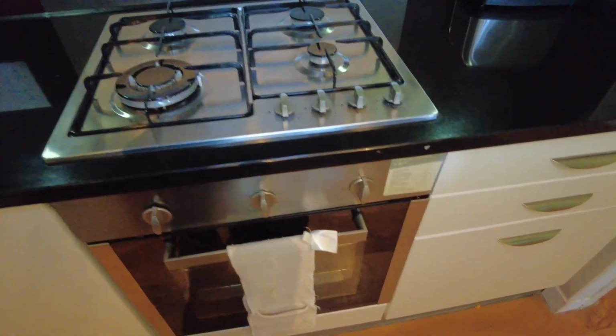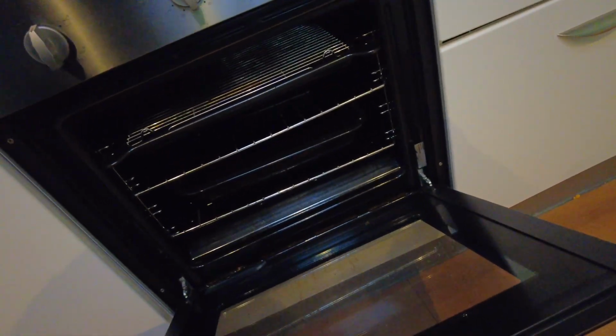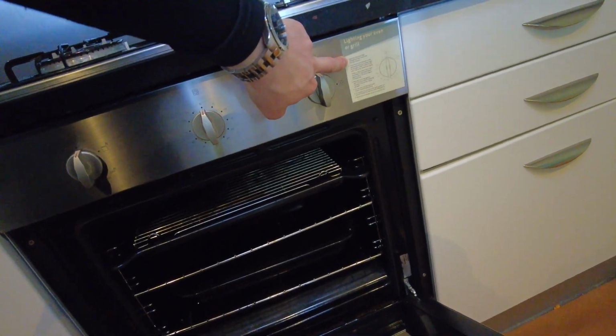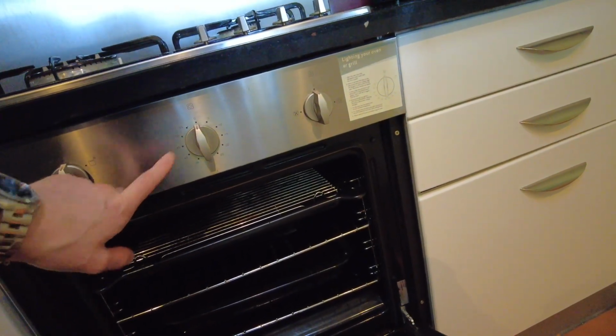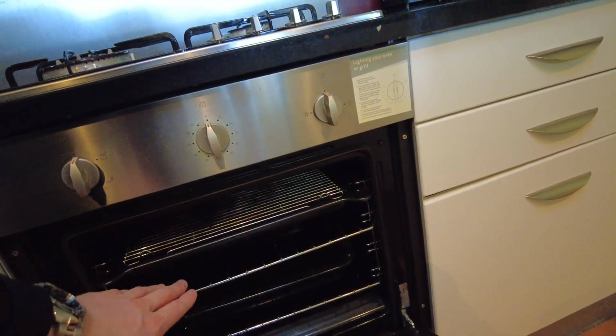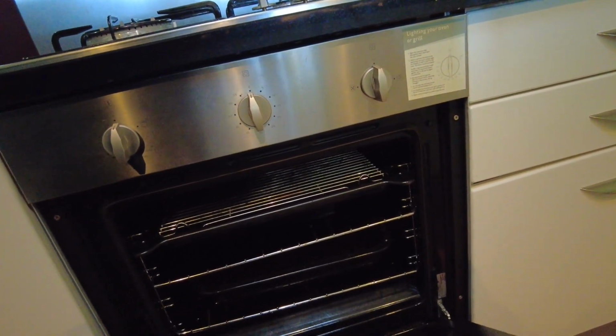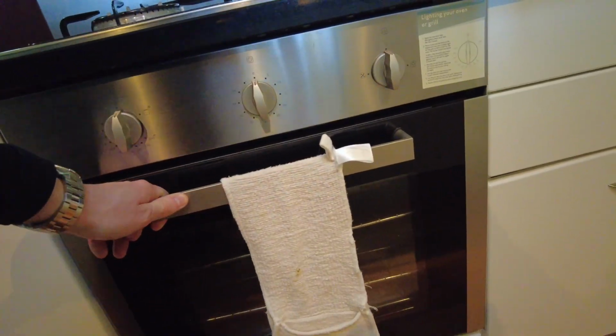4-burner gas hob. This oven is a fire oven, so it gives you all your instructions here of how to use it. But it is quite slow. We did sausages and things in there yesterday, and it took a while, a lot longer than the 20 minutes that it should have. So again, just bear that in mind if you are going out for the day.